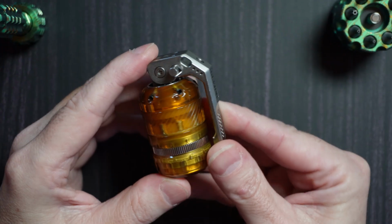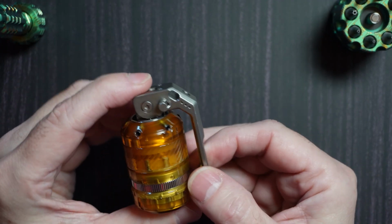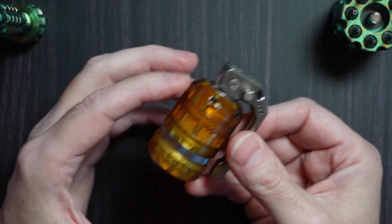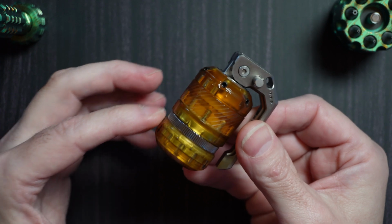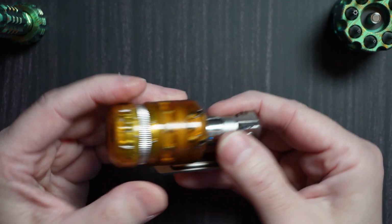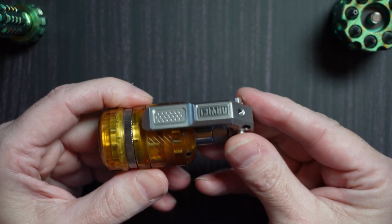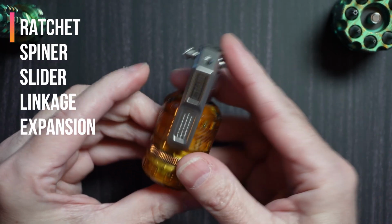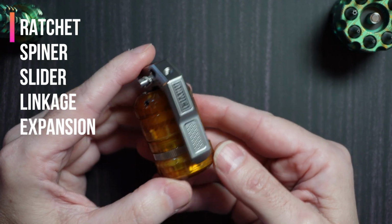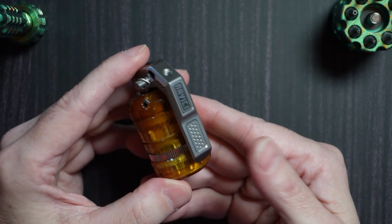All right, here's the Demoman by Muyi in Nayici. So this is the PEI titanium version. So obviously you have the Ultem in the yellowish color here, and then the titanium in the handle, the center pole, and everything else that you can pretty much see with your eyes. And this is actually pretty much 5 fidgets in one, and that's why I think it's really unique. So it's pretty much a ratchet, spinner, slider, you got some linkage and expansion on it.